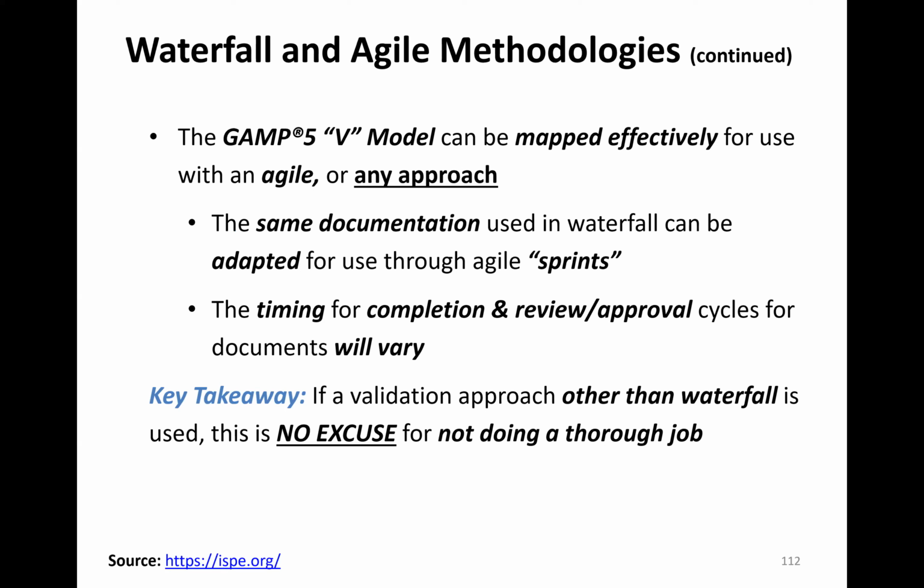It's mapped originally for waterfall approach, but you can basically use the same model, only instead of phases in waterfall, in agile, you have sprints that are cycling. The timing, completion, and review might vary. But if a validation approach other than waterfall is used, you still have to do a thorough job.